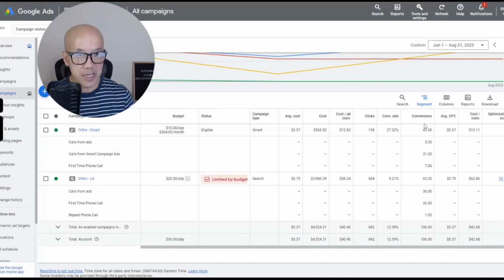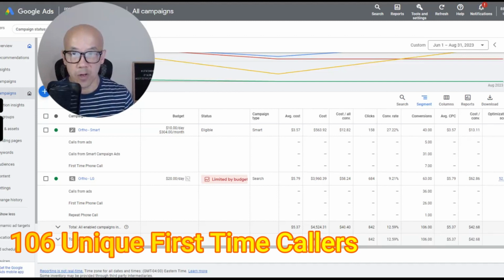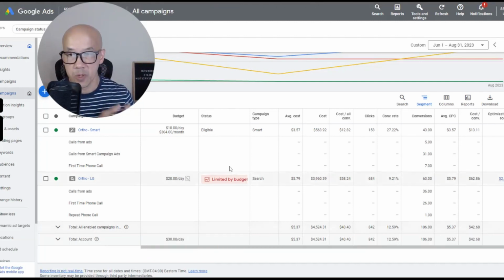So if you're looking at this 3-month window, we've gotten a total of 106 conversions. I measure a conversion as basically a phone call. So basically, we've had 106 unique first-time phone callers, phone calls from 2 different campaigns. Some of them are coming from our Smart Search campaign, and then most of them are coming from the general paid search campaign for ortho.